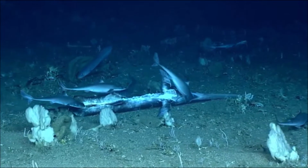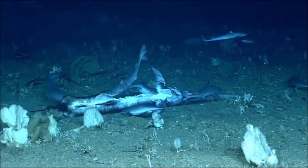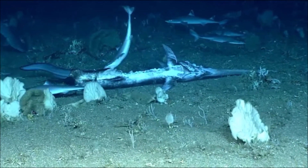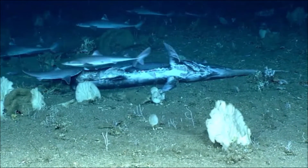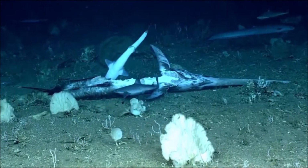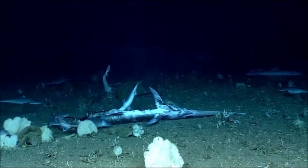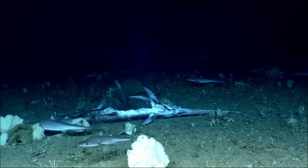Can we get lasers on the eel? Yeah, I don't think we've ever seen this before. I definitely have not. No, not live. I've seen the Blue Planet video of it, but it was kind of a staged thing, and this is not at all. We're getting close to the end of our dive, and to be able to observe these animals in their natural habitat feeding is pretty remarkable.